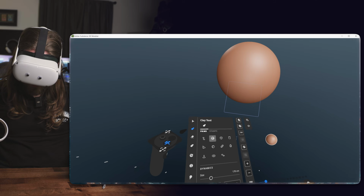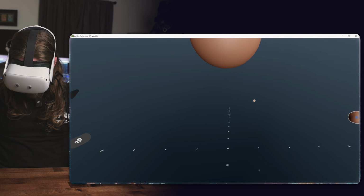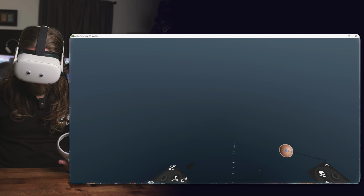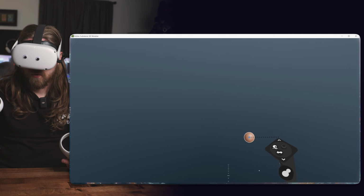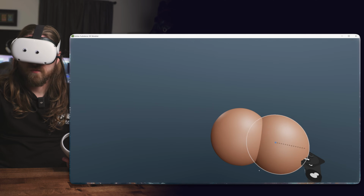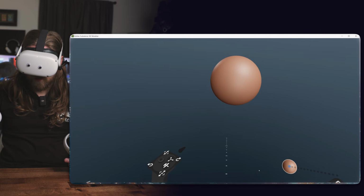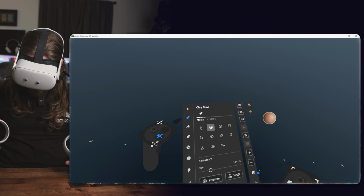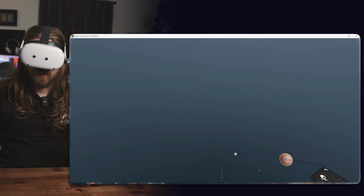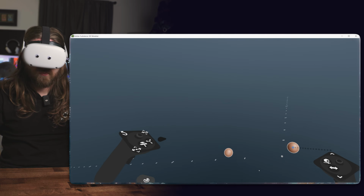Now, it doesn't look like I have symmetry on, so let's turn on symmetry. And right away it's messed up, so we're going to go ahead and replace this. I've found I don't really know how to get symmetry to work consistently. You kind of just have to keep trying until you have something that makes sense. I guess maybe we have to go over here.